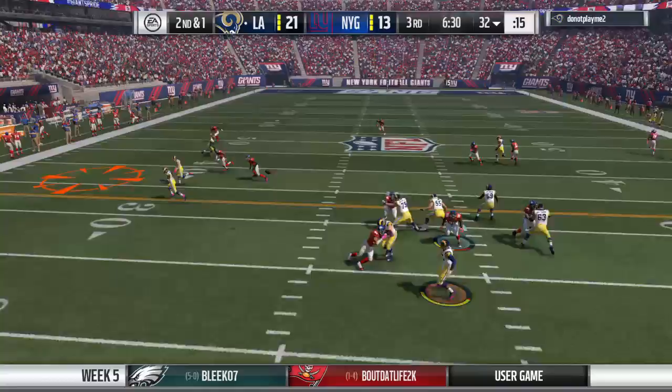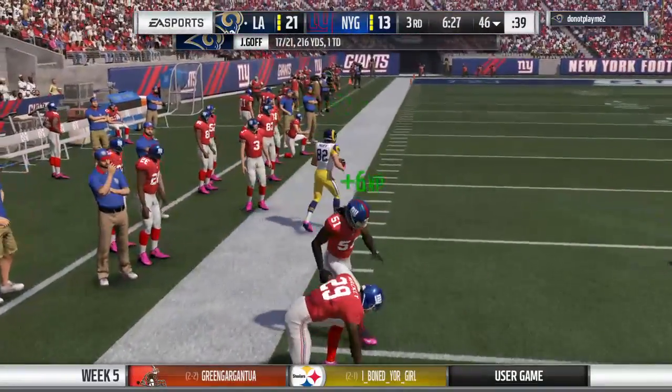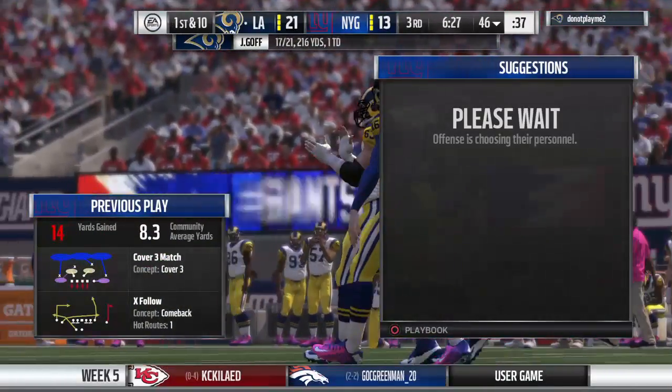On second down, here's Goff. And he will find his man on the outside. And give him 14 yards that time and a fresh set of downs.